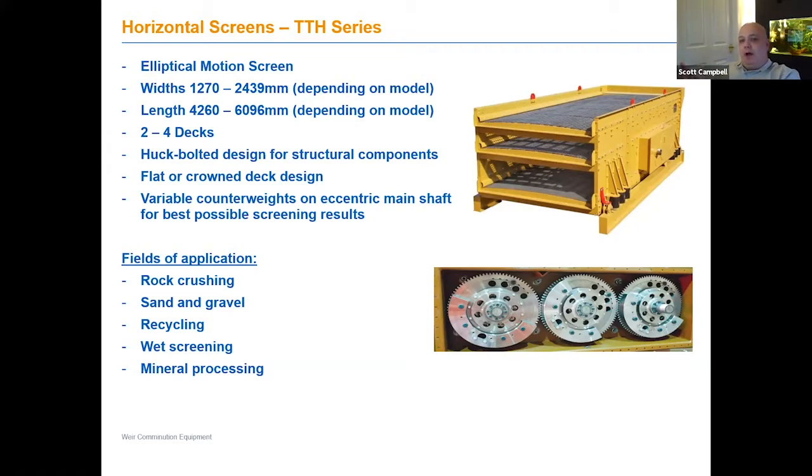We also have a full speed range that we can work in. So the pulleys are fully adjustable. So we can also change the speed of the screen to match application. So fine screening, we can have the correct speed range for the fine screening, likewise for the coarse screening or medium.